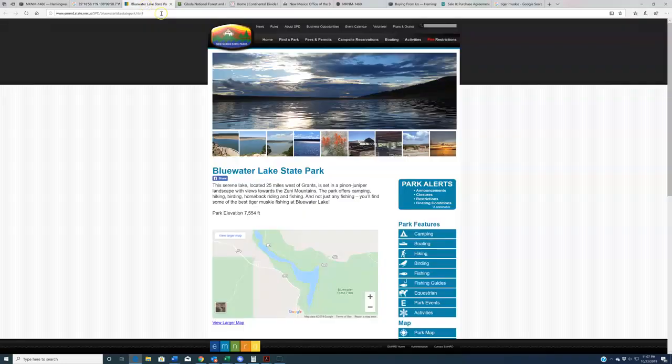Bluewater Lake State Park, by the way, has a website where you can learn more about all this. We have it linked here on the listing page. One of the things that they note on this page is that they have some of the best tiger muskie fishing in, I don't know, the country.